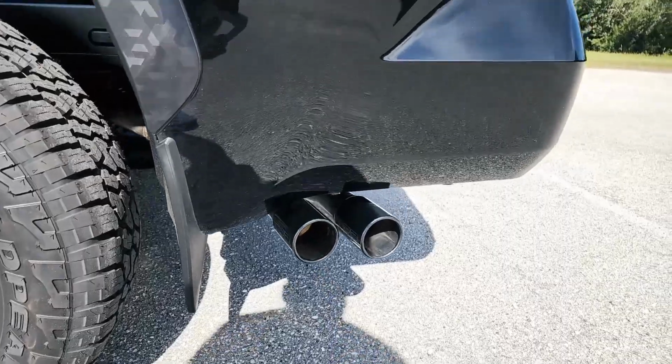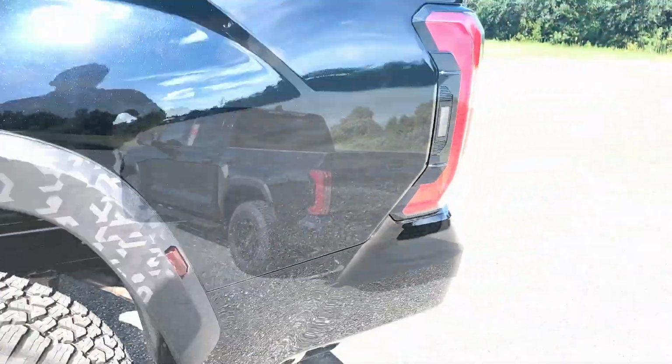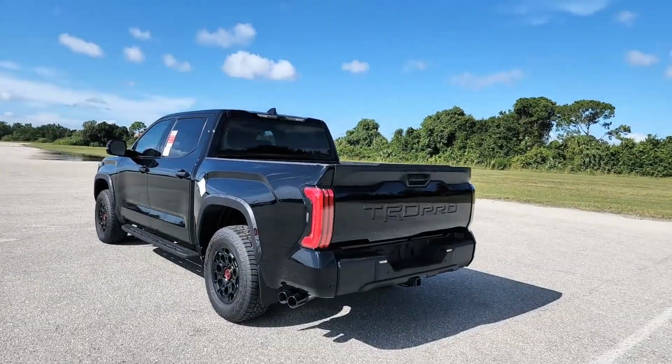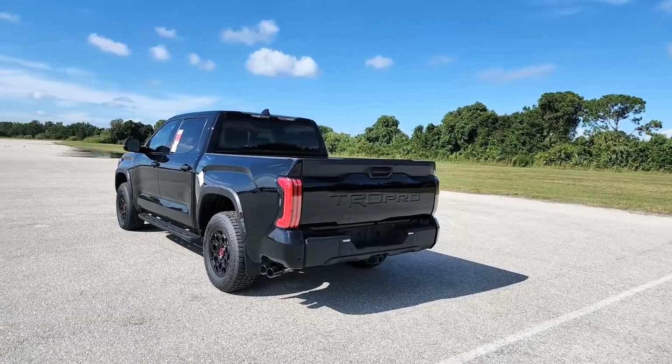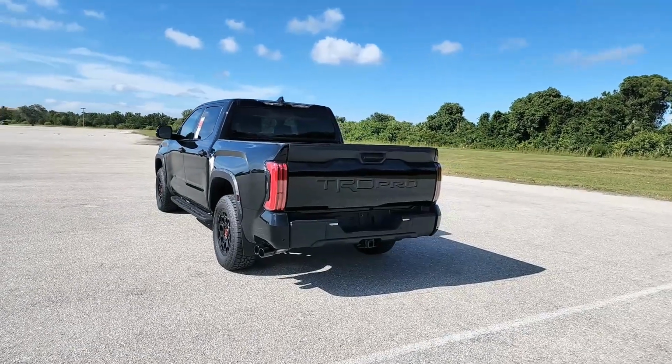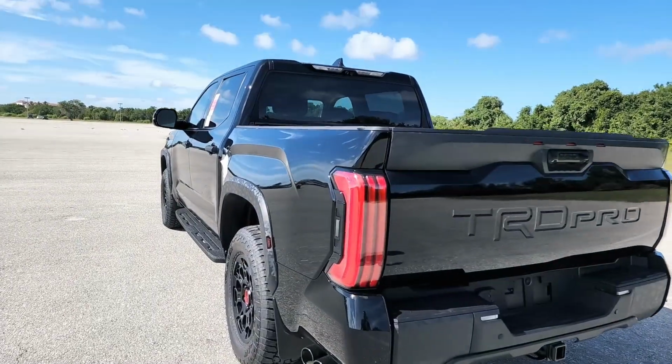Okay, more aggressive. You got the TRD on the exhaust tips. Back, let's start with the bed. Right now, I don't see any side steps or any steps that can help you get inside of this bed. Now, I think it's a miss on Toyota's part, and you do have the fully LED taillight.